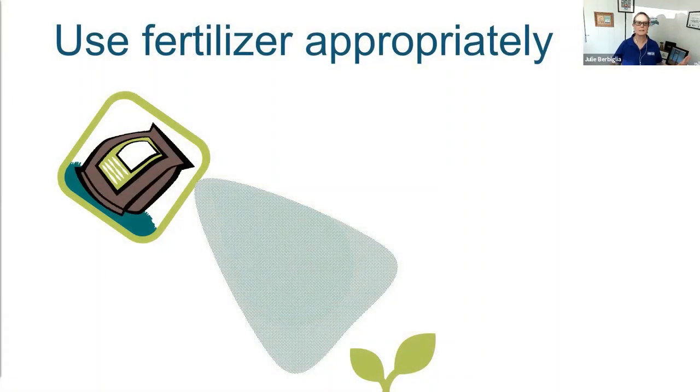Okay, here's a biggie. Using fertilizer appropriately. Here's why this is so important, because rainfall can carry fertilizer from your yard to nearby waterways. Remember, it's that gravity thing. And then fertilizer actually makes water plants grow. So here's the real problem. Your fertilizer runs off because you put on too much. It ends up in the waterways, and then the algae can grow really nicely. It loves the fertilizer.